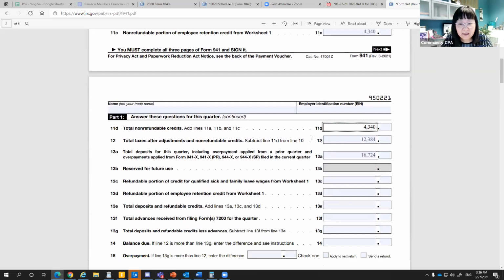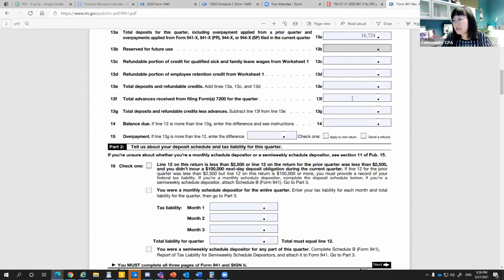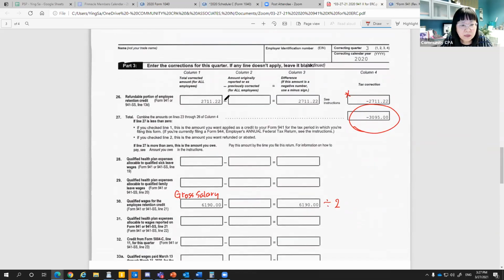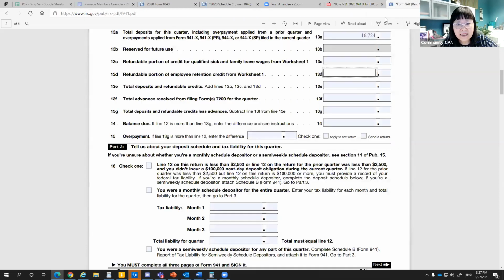So I arrived at 10. The 13A equals 10. Now, let's look at 13D, okay? The 13D is 70% of gross salary. That's the new ratio, not 50. Remember earlier when we looked at the amendment, folks, do you remember right here? This is from 2020, okay? Do you remember we did 50%? This is not the case. This is 70%. So 70% of 70,000, someone tell me what that number is. 49,000, am I right?